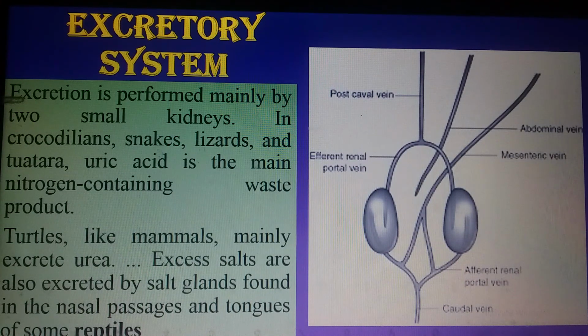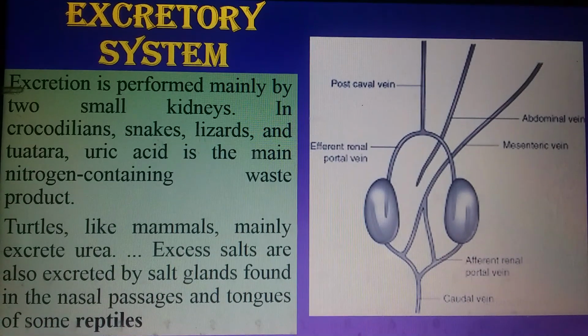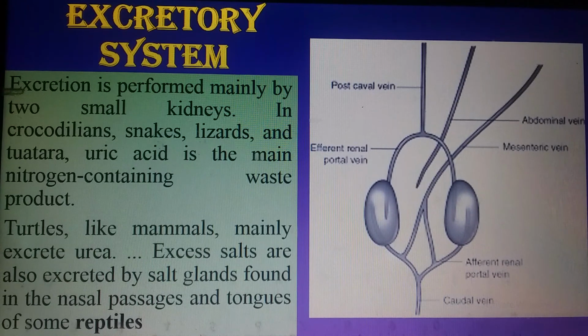Is it clear to you? So this is all about the excretory system. They do excretion by using their kidneys as well as their salt glands, and they have different types of excretory products too.